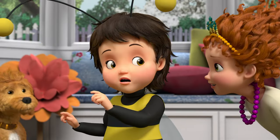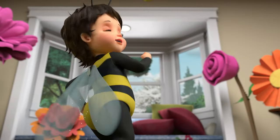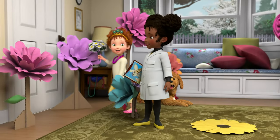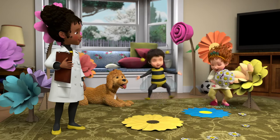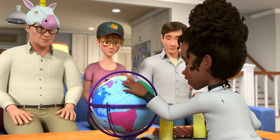Shake, shake, shake! And that helps the flower grow seeds, which then makes more flowers. And who doesn't love more flowers? Bees do this on Oak Street and all over the world.